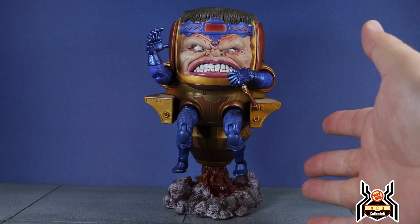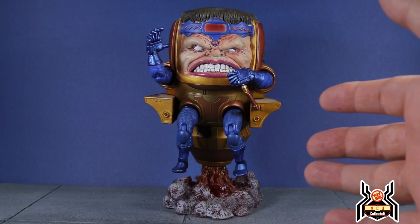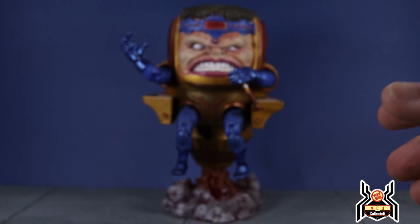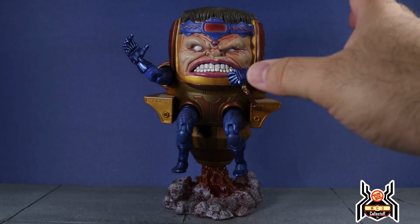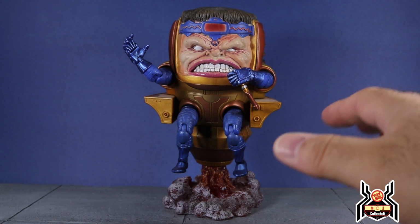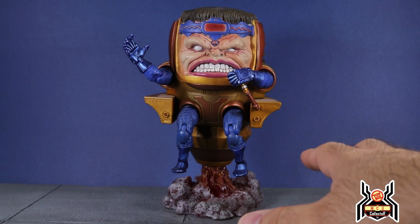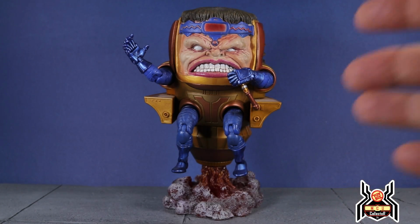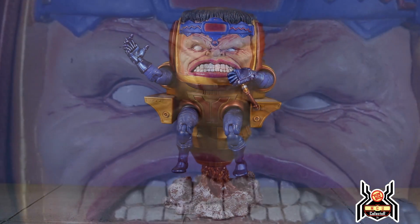He let me borrow his M.O.D.O.K. Build-A-Figure. He told me I had to take extra special care of it. He put it in these weird bubble wrap tube things to make sure it's well protected. So I'm going to review it for you guys and give you my thoughts on what I think of a ToyBiz figure as a ToyBiz hater. So let's get in close and take a look at M.O.D.O.K.